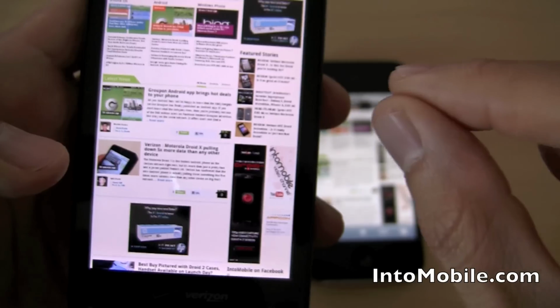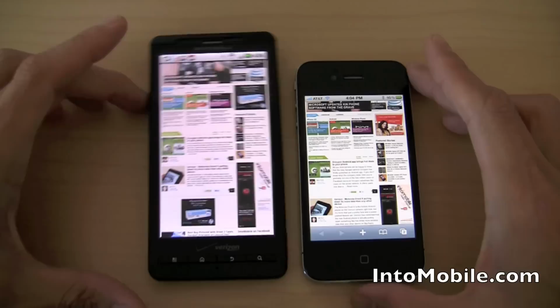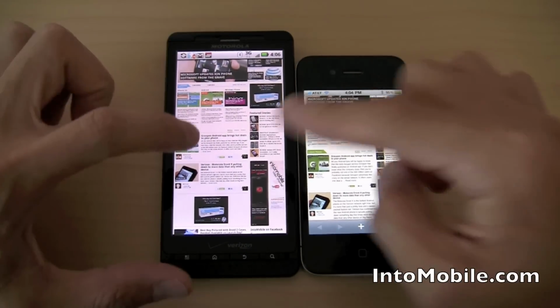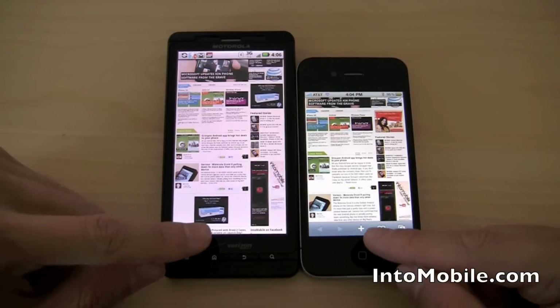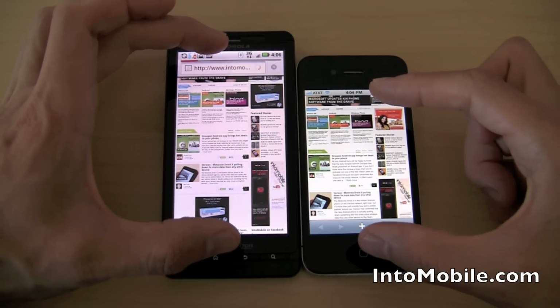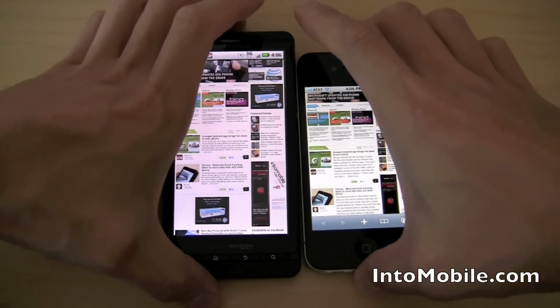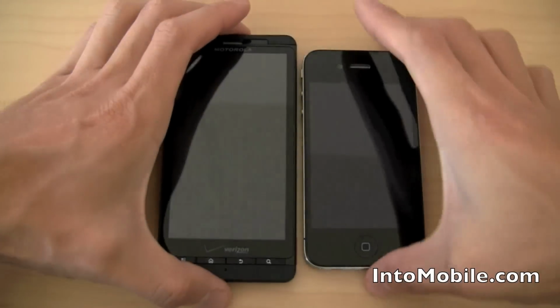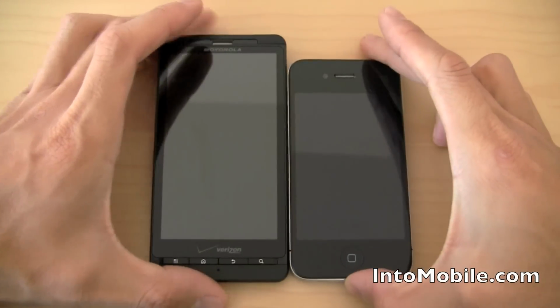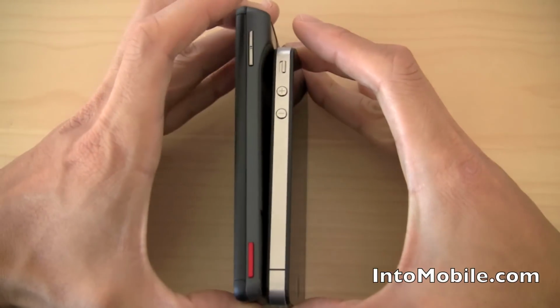But we have a huge 4.3-inch expansive display on the Motorola Droid X over here. You can see the screens are basically lined up at the bottom, and that should give you an idea of how much more real estate you get here than here. Makes a big difference. But other than that, the screen is basically what makes up for the difference in the size of the phones. You'll see this guy is massive.